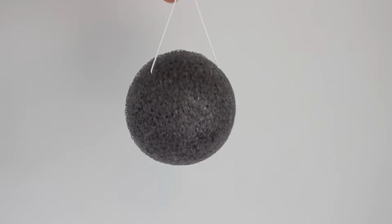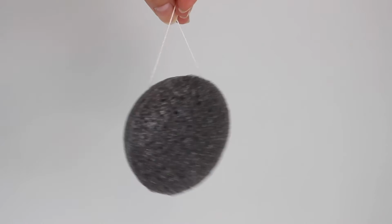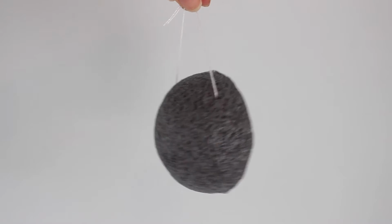This I just thought looked really interesting and a different way to cleanse your face. You can either use it on its own with just water, or you can use a facial cleanser as well. The idea of this is to soak it with warm water and then squeeze out the excess and use it in circular motions to buff and exfoliate your face in a gentle, soft, natural way.